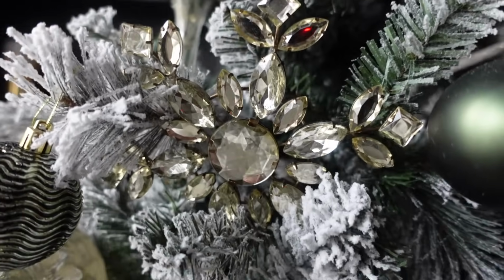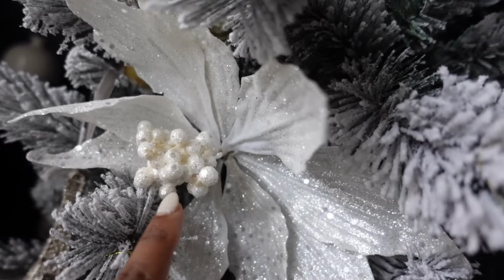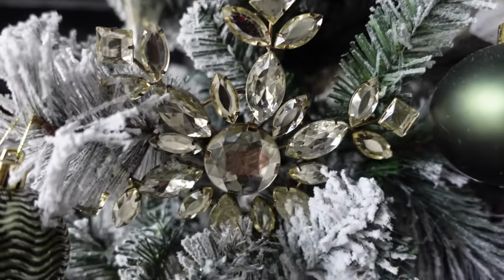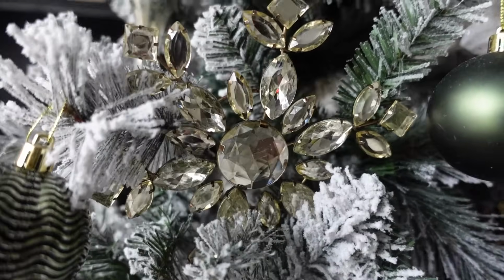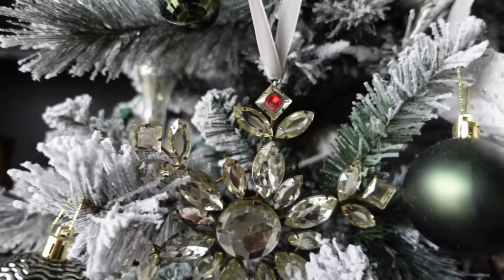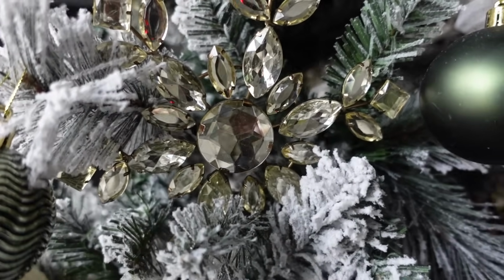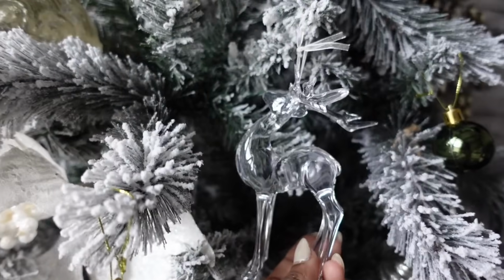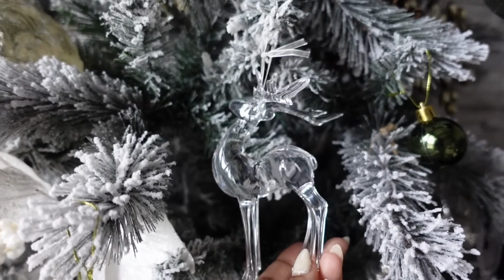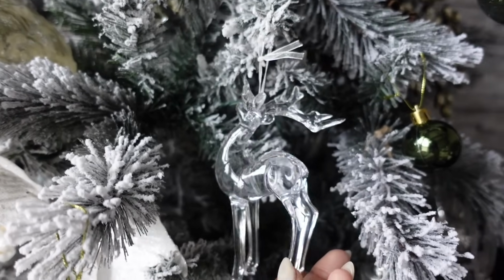These stars, by the way, that I was talking about filling in holes, I told y'all these white ones are from Michael's, but I really don't remember where these pretty stars are from. We've had them for so long. But if I'm not mistaken, I think they're from Home Goods or TJ Maxx, one of the two. Oh, and these pretty glass reindeer. We only have three of them. They came in a set of three. We found these at Home Goods a few years ago, so I love these.